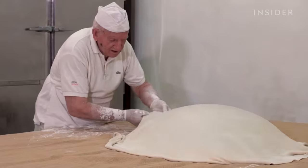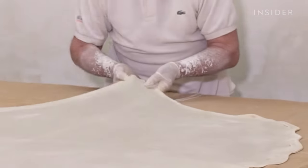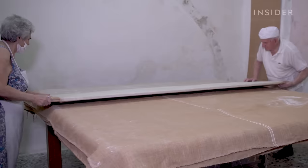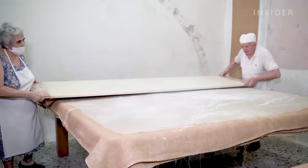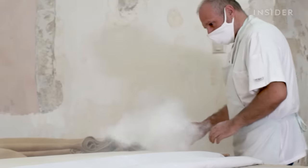Making phyllo by hand can take up to 4 hours. The super thin, layered dough is used in many dishes in Greek cuisine, like the famous baklava. And at 86 years old, Yorios Hatsiparaskos is one of the few bakers in Greece that still makes it manually.